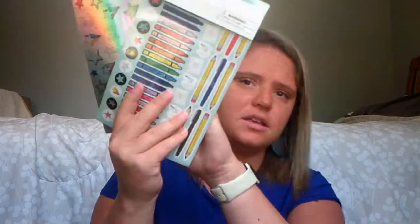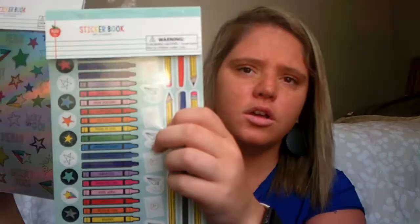It was good. And then I just got some of these sticker books, which I love stickers. I grade with them all the time. My kids love stickers. That's another thing for behavior management.